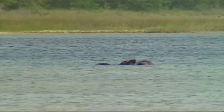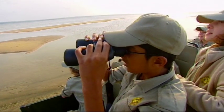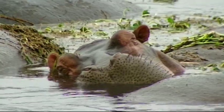Manya, it looks a bit like a rock. Yeah. But it's moving. Yeah, it's coming down. It's a moving rock. A hippo can hold its breath underwater for 6 minutes. Their name means river horse, but their closest living cousin is actually the whale.